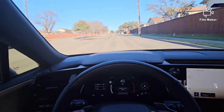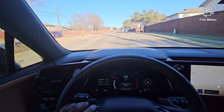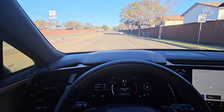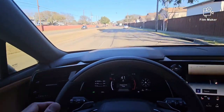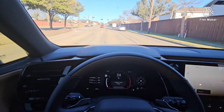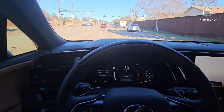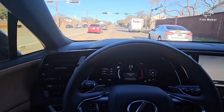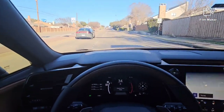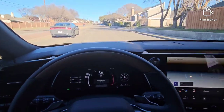I'm not gonna lie to you though, I was really impressed with this here. Like I said, I'm just cruising about right here. It's super quiet. It's like a library almost. But yeah, if you can get used to that 4-cylinder, I feel like you'll definitely be winning for sure. Super quiet, super smooth.